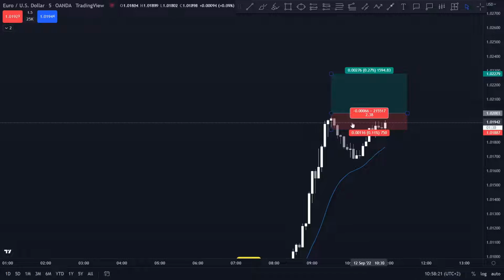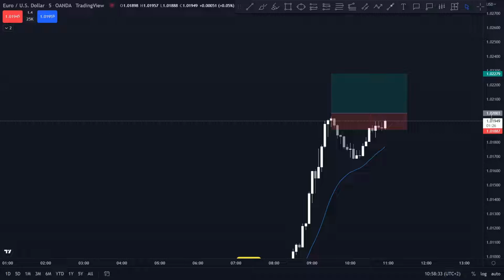Market is approaching this double top area here. Two possibilities. One, we get a successful breakout, and in this case, I would enter somewhere around 2003. Second would be double top or fail breakout, come back down.